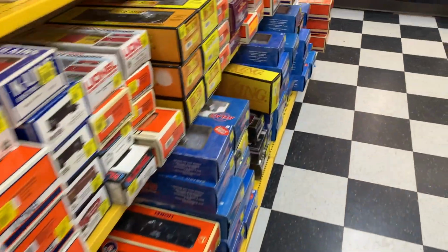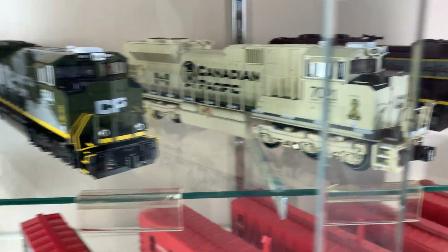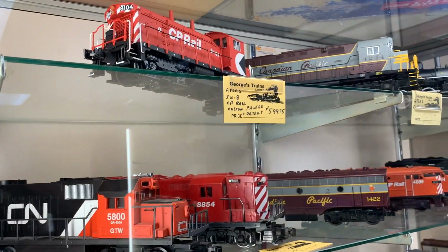These are all the couplers and wheel sets for O-Scale, I believe it is. And down here in the corner we got a bunch of locomotives. I'm not sure what manufacturer they are, but they're very nice CP Heritage units there. And over to our right we've just got some more freight cars, I believe in O-Scale. And just some more locomotives here.